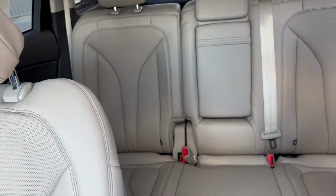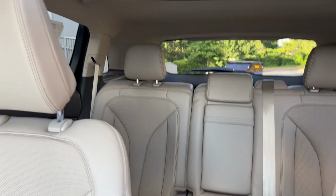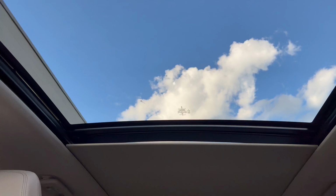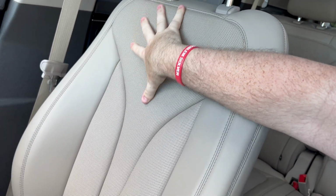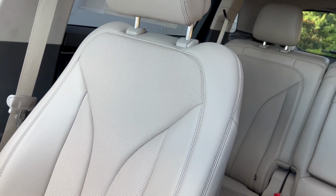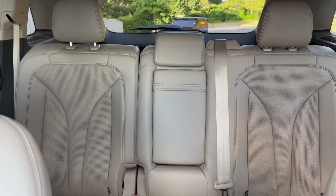And here's a look at the back seat, which we'll jump into in just a minute. And of course, the panoramic roof, which is standard on your Reserve as well. But just really impressed with the detail of this leather and the comfort. It's very soft and very smooth. So let's take a peek back here.